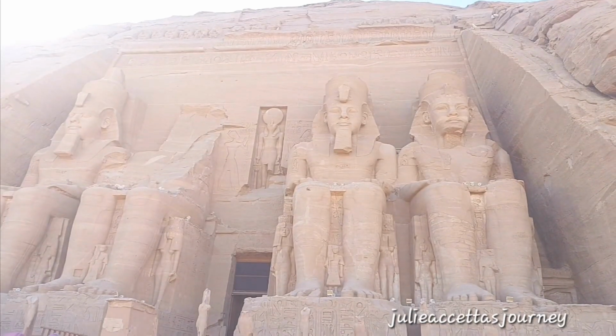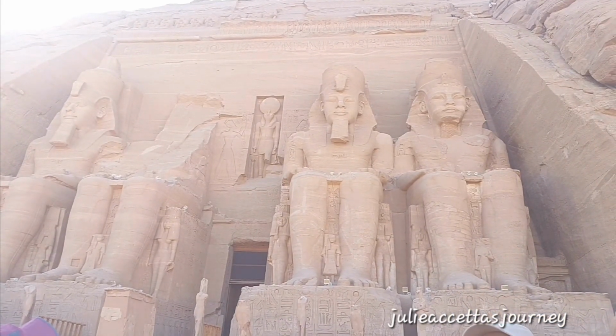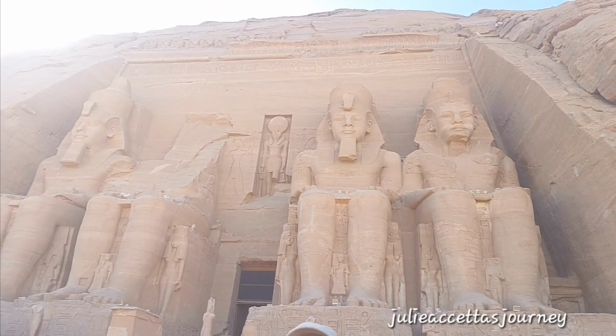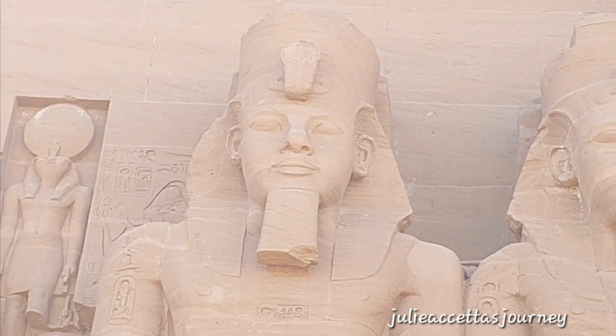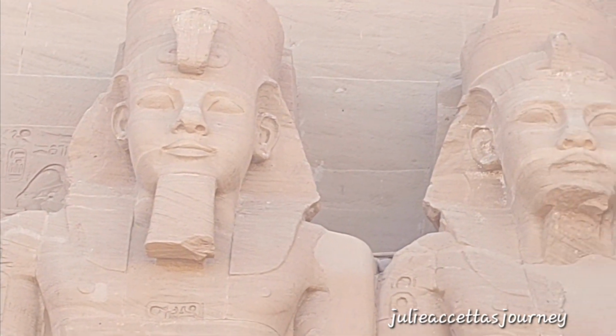Moreover, when you look at the statue, Ramses is looking from up to down. He's not looking with a tender look or soft look or easy look. No, he's like, I am the god. Because he looks from up to down. That's so clear when you look at the king's eye.